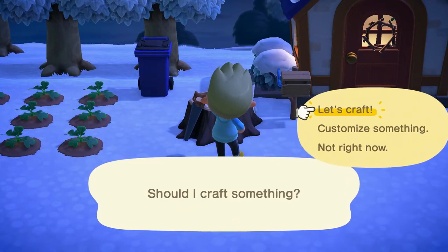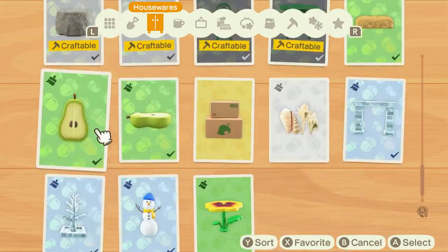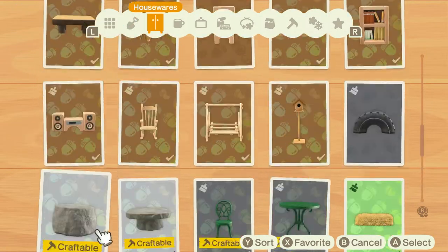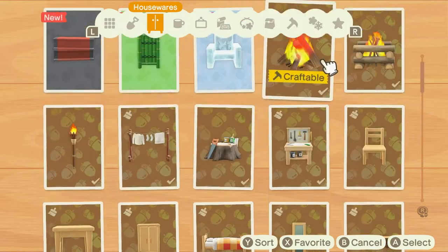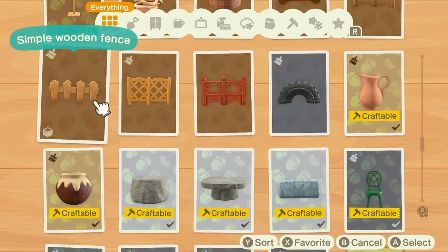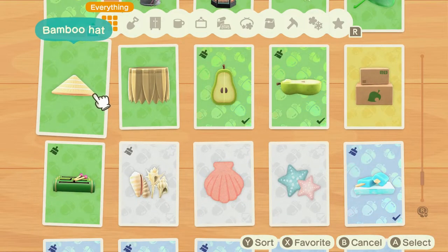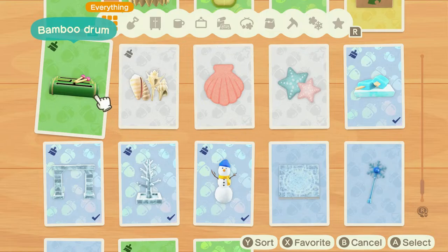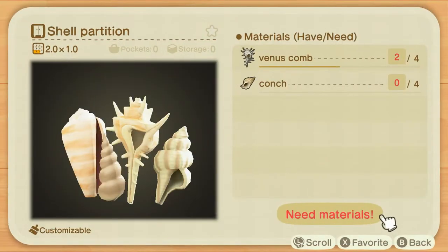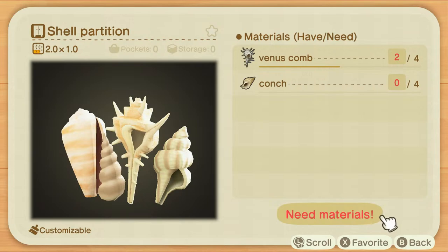All right, let's try and craft this partition. We'll find it. Where is it? Quack. We'll find it. Are you allowed to do Happy Home? Yes. I was reading the most recent... Oh, gosh. I don't even have one conch. I only have 2 Venus combs. We are not making this. And it's my times 5.